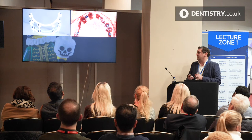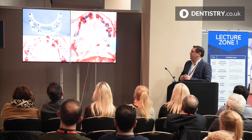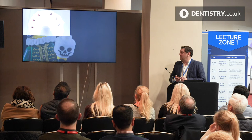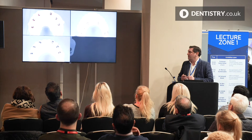So this is our framework clipped into place. We then syringe our cure resin around and then seat our shell over the top of that. That then sets and we can remove that from the patient's mouth. We then have a technician on site who will then finish that restoration, polish it up, make it look nice. So this is it finished and polished. Occlusal surface, fit surface.